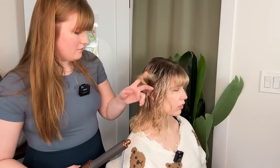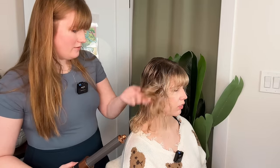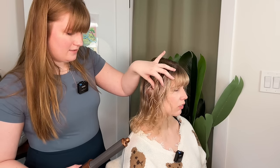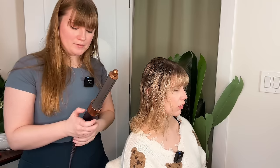I tried switching it to the cool setting before letting the curl go. Don't know how huge of a difference it makes, but I'm going to keep just playing around and seeing what works best.